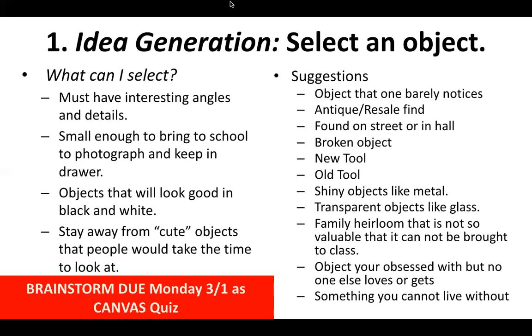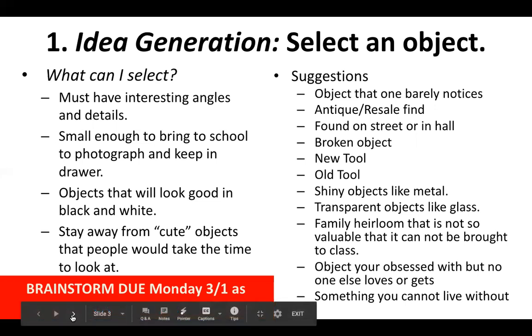It could be a family heirloom. It could be a tool that you use for something. It could be an object that you're obsessed with that nobody else really loves or gets. And it could be something that you cannot really live without. Now, I would suggest probably staying away from drawing your cell phone because it's not necessarily interesting to look at from all different angles. But I know it's definitely something that we typically love.